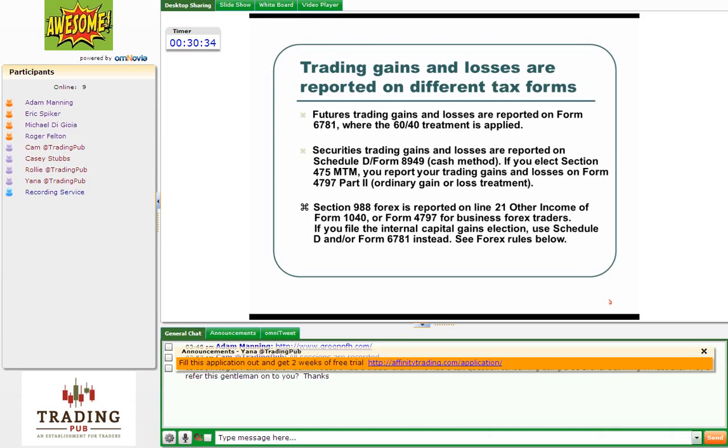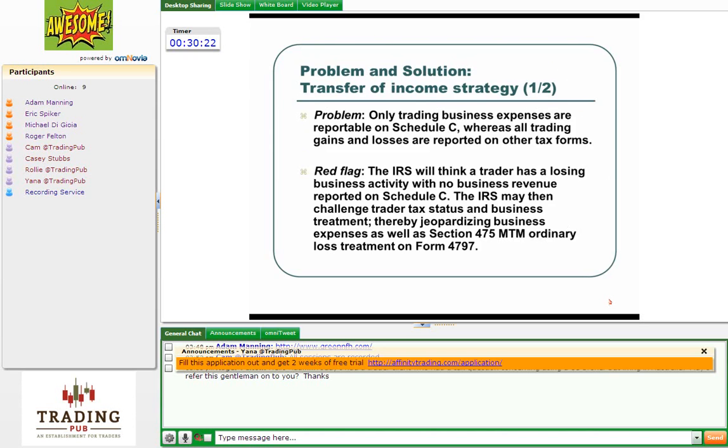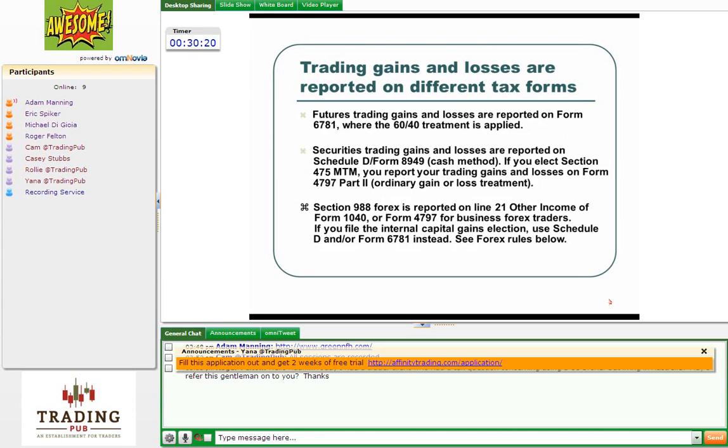So futures are going to go exactly where they would if you're an investor. They're going to go to Form 6781 and get the 60/40 treatment. It's going to flow to your Schedule D. Securities trading is going to go to Form 8949 and then flow to Schedule D. If you elected 475 MTM, then it's going to go to Form 4797, at the bottom of it, Part 2, and then flow to page 1 of your 1040.